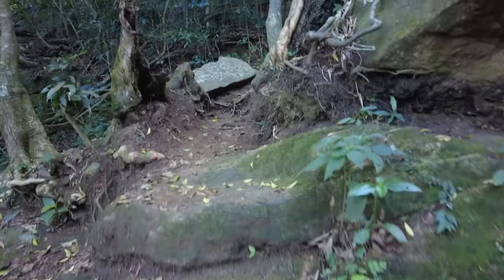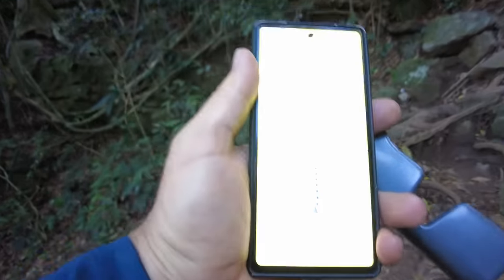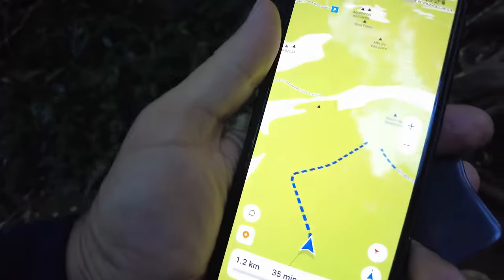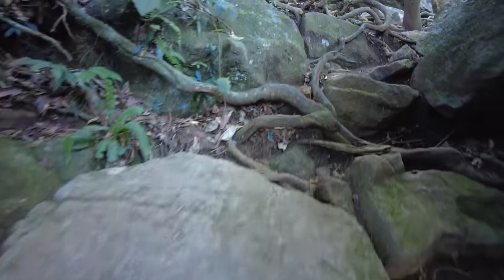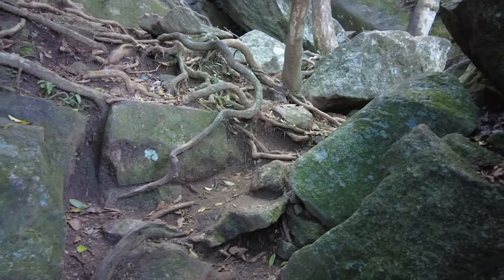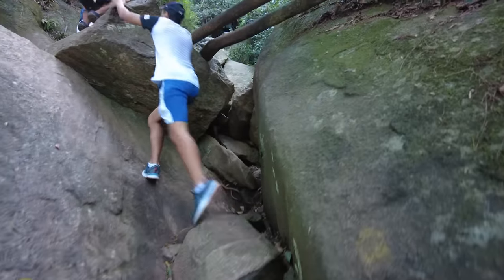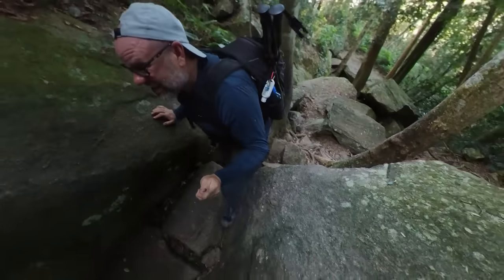All right, here's the dilemma. These guys went up in front of me and said the trail ended up through here. But if you can see on my map here, it looks like we're right on the trail. So, there is a little trail up here through the boulders. And it's a little complex. But this is definitely, I believe, it. It just got a lot more interesting. Yeah, this is the trail.